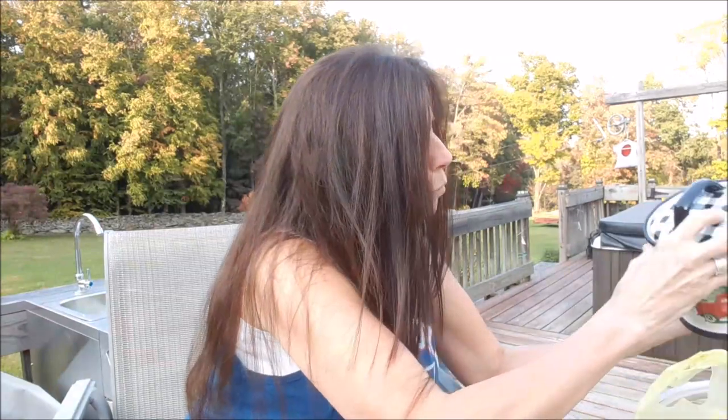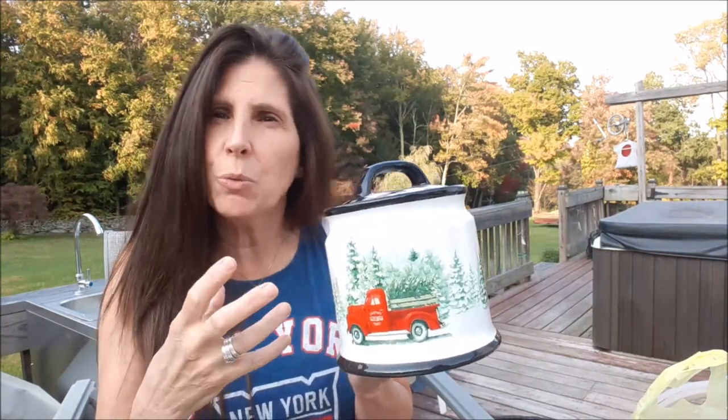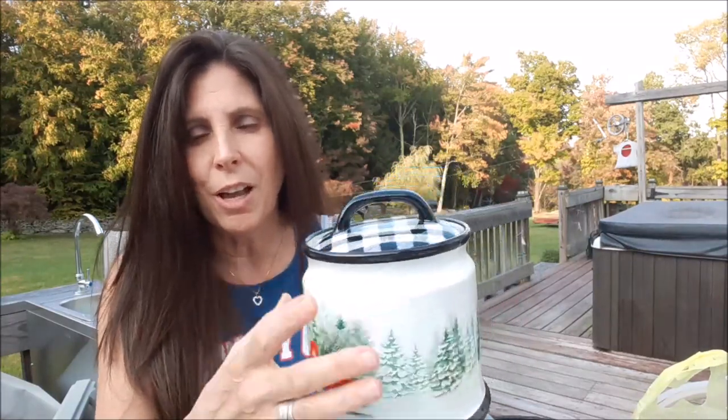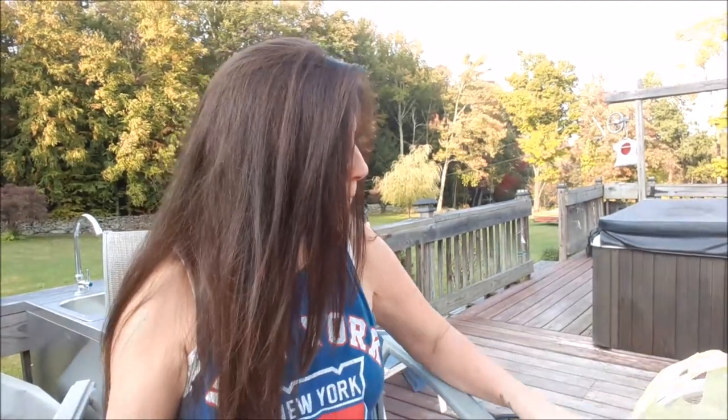Okay, now it's all about the red truck. All about the red truck. Let me start with, and I don't want to break it because it's glass. Love it! Big old chunky cookie jar, $5, and it's got the black and white lid. Now this is something that I probably would just leave up in the kitchen all year long. I don't think I would change this out because we're red truck people. And it doesn't bother me that it's got a woodlands theme to it, such as the trees. And it's a decent size. You see that? It's almost the size of my hand. Love that.